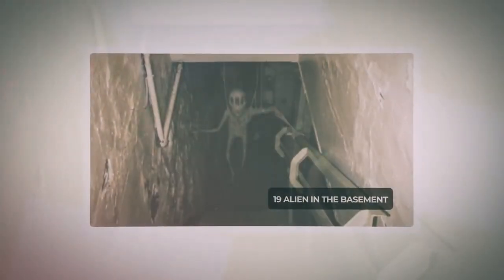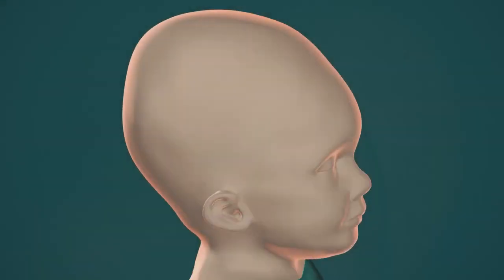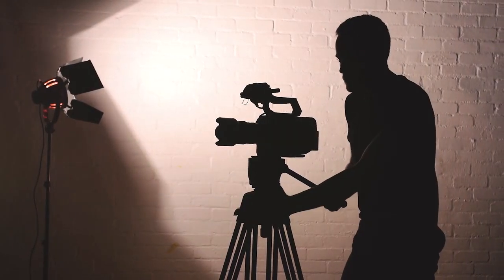19. Alien in the basement. Chris Cunningham came up with the idea for Rubber Johnny after picturing a raver transforming while dancing. The concept grew into the current film, in which Johnny, played by Cunningham, is an isolated, deformed, probably hydrocephalic teenager kept in a wheelchair and locked in a dark basement with his chihuahua. The film was originally meant to be a 30-second TV commercial. However, Cunningham grew to appreciate the concept and decided to make it into a film. The film was partially shot on digital video using infrared night vision.